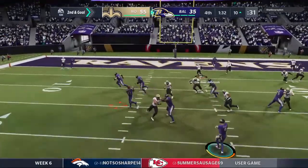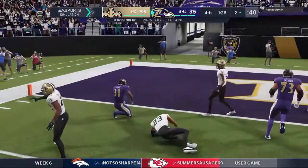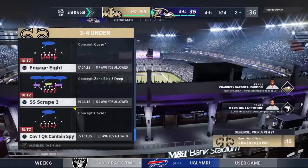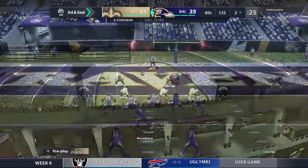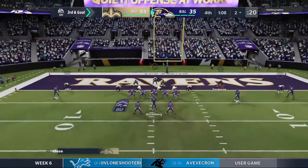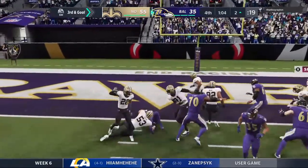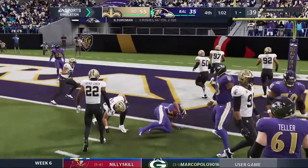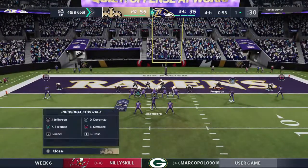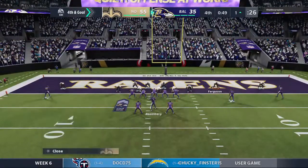To throw again, Rosenberg. Now they set up the screen. That's complete. Broke through first contact, but ultimately stopped shy of the goal line. A gain of 8 yards. That catch good for 8, but still, it's third and goal now. They'll go with Foreman. And they'll get him down just shy of the goal line at about the 1. He needed 3. He got 2. Now that'll set up an interesting situation here on 4th and a yard.